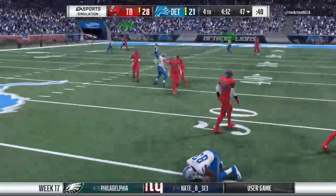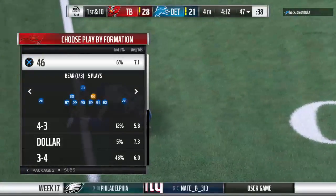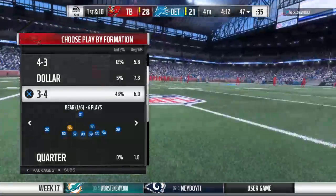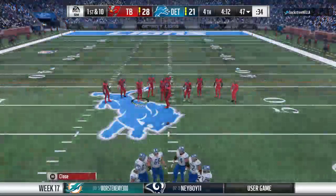And he is knocked down from the side. Now I think we're going to get a timeout here. Yes, a timeout here as it looks like we've got a Lion that's shaken up. And this is certainly not what you want to see in the final week of the year. We'll be back.